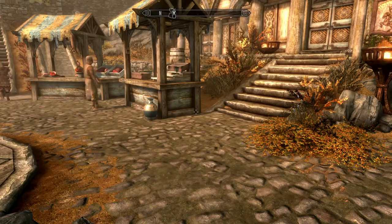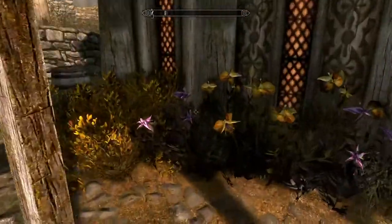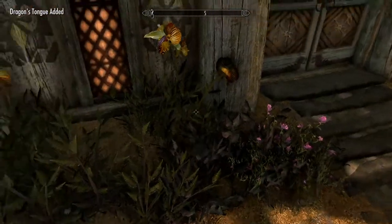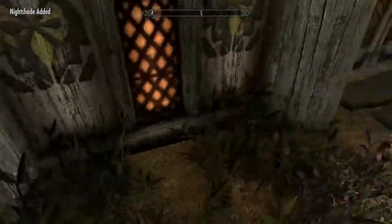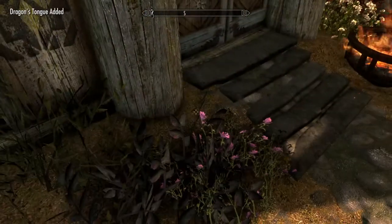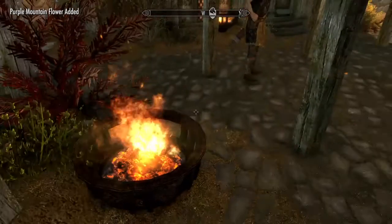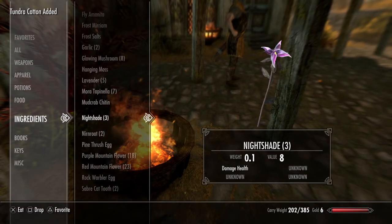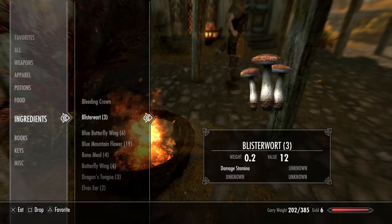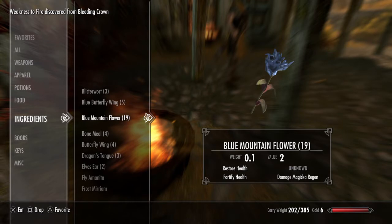Alright. Now. Items. Ingredients. Every one of them that has an unknown.